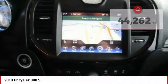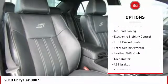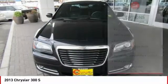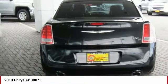Here are some of this vehicle's great options: power passenger seat, traction control, air conditioning, dual airbags, power steering, alloy wheels, four-wheel disc brakes, universal garage door opener, CD player, fog lights. Your new ride is just a phone call away.